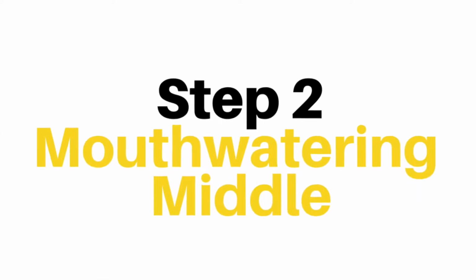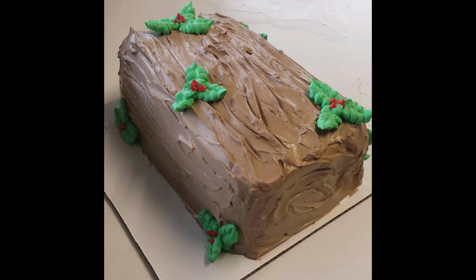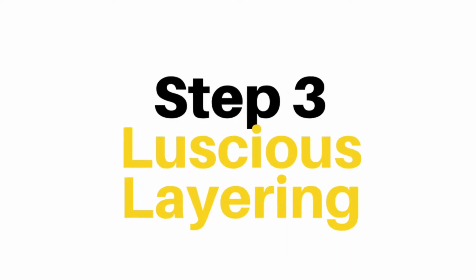Step 2, mouth-watering middle. Yeah, sure. Ice cream cake. Chocolate cake crunch goes in the middle, right? Granted, it is one of the most common and popular choices, but it's not the only option available to you. Not at Joe's Dairy Bar and Grill anyway. There may be an upcharge for certain cake middles, or things such as chocolate or vanilla pudding, or cannoli cream. But the bottom line is that, more or less, your only limit at Joe's Dairy Bar and Grill is your imagination.